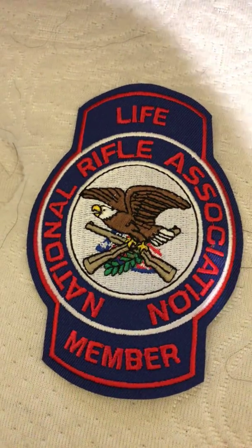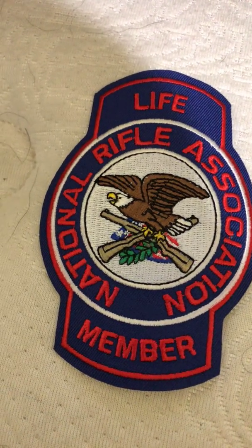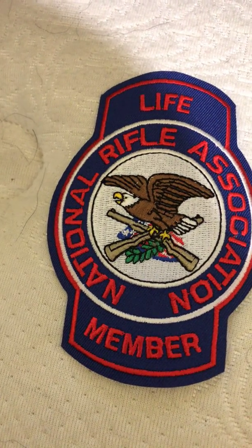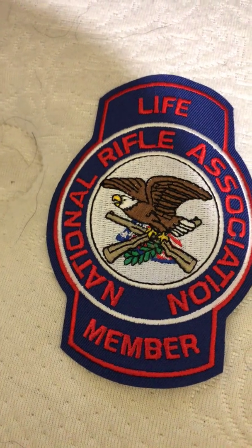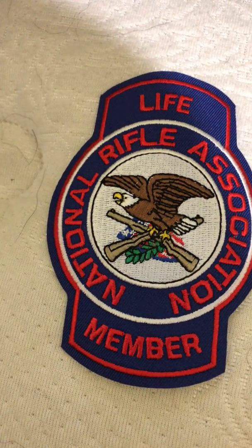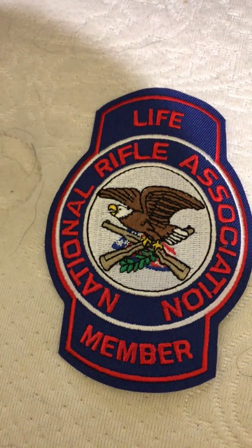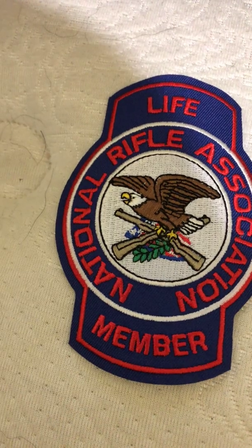At that point, you're given what's called a purchase authorization form when you pick up your license. That's pretty much a form where you put down which kind of firearm you want: make, model, caliber. You have 90 days to purchase a gun once you get that purchase authorization form and your license.